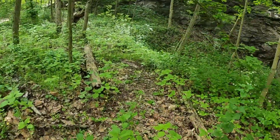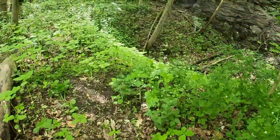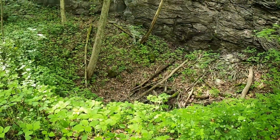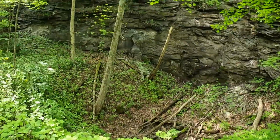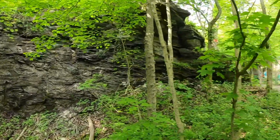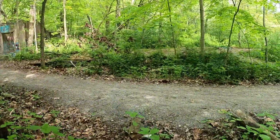And there's like a big hole right here. Ugh, hopefully I don't fall in it. Damn, look at this thing. It's like a whole big hole down there, with a whole stone structure around it. It's right on the side of the trail.